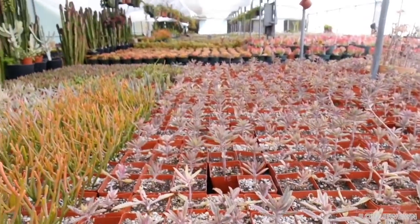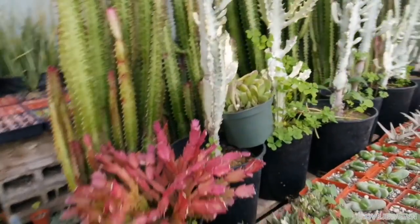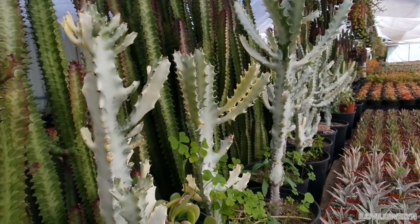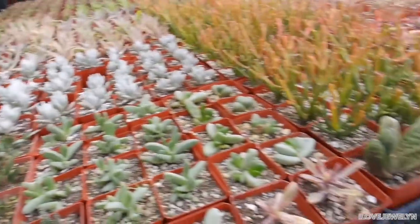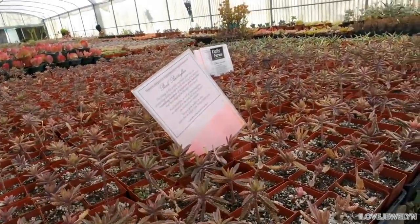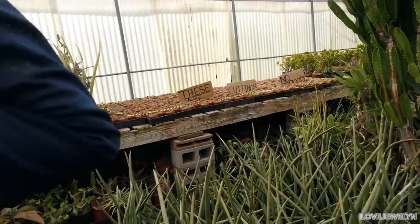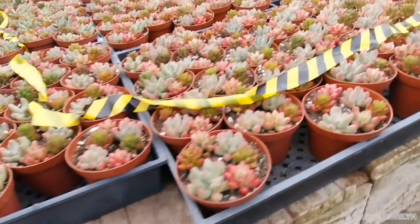Wow. These are pretty. I've always wanted one of these, Kat. Just look at it. I love a nice variegated euphorbia. These are cuttings, not roots. Behind you, Kat. Does it say that? Yeah, right there, look. That's why the tape is there. Isn't that nice that they say that, though? Right? Jelly bean.